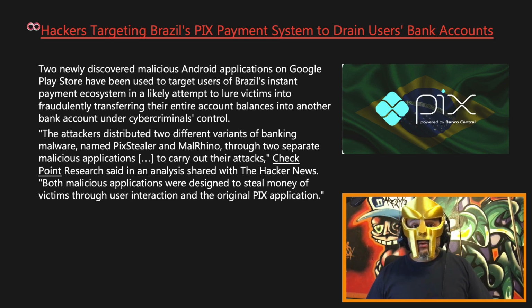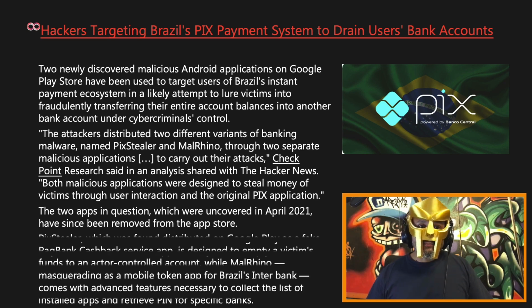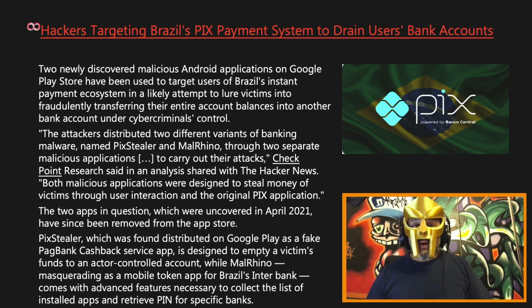Both malicious applications were designed to steal money from victims through user interaction and the original Pix application. The two apps in question, which were uncovered in April 2021, have since been removed from the App Store. PixStealer, which was found distributed on Google Play as a fake PagBank cashback service app, is designed to empty a victim's funds to an actor-controlled account, while MallRhino, masquerading as a mobile token app for Brazil's Interbank, comes with advanced features necessary to collect the list of installed apps and retrieve pins for specific banks.